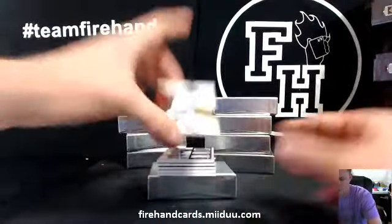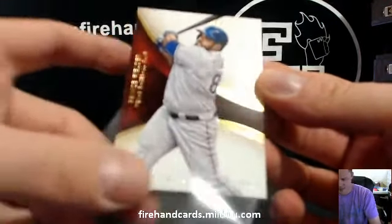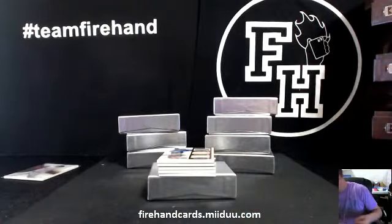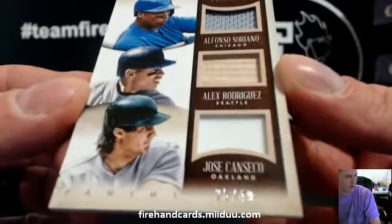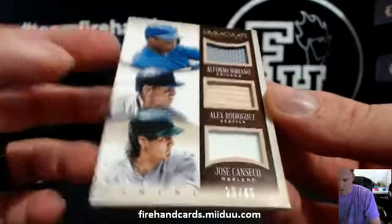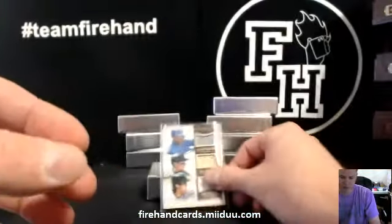Alright, for the Texas Rangers, Prince Fielder, 31/99. Anthony Ellis, I already got a random. The 40-40 Club: Alfonso Soriano, Alex Rodriguez, and Jose Canseco, 25/49. We know at least 2 of them were on the juice. Not sure about Soriano. Cubs, Mariners, and Oakland, 40-40 Club.